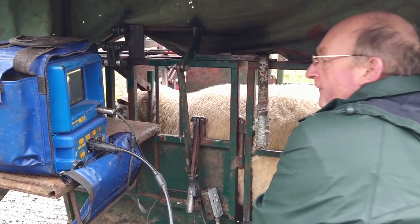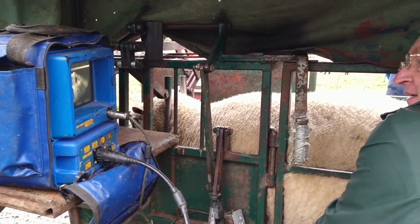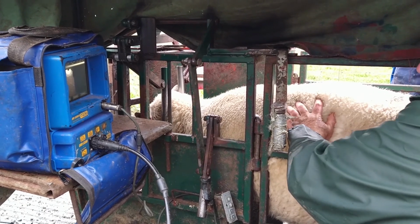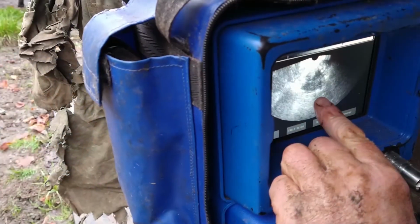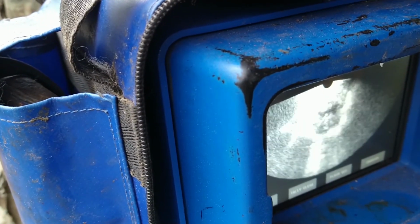John uses the scanner to count the lambs. There's normally 1, 2 or 3 lambs. You have to be a bit of an expert to spot them on the machine. Yeah, and that's its body there, that's its head, the white circle. So, could you see the lamb? I can't. Maybe we'll just have to take his word for it.